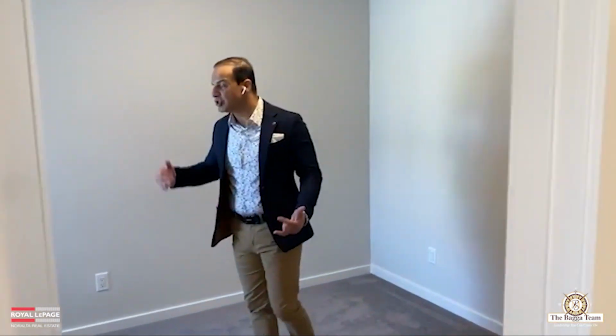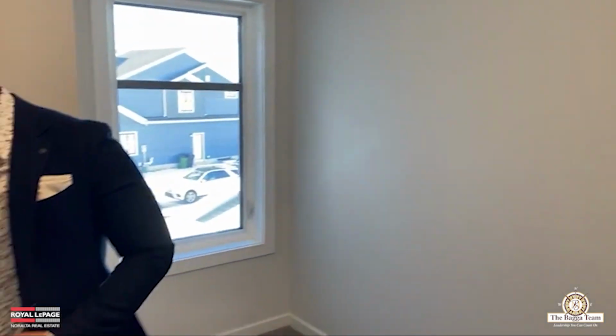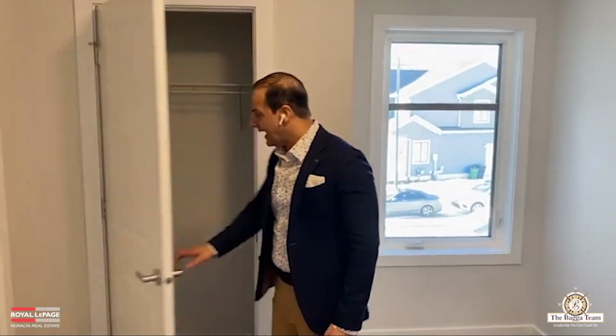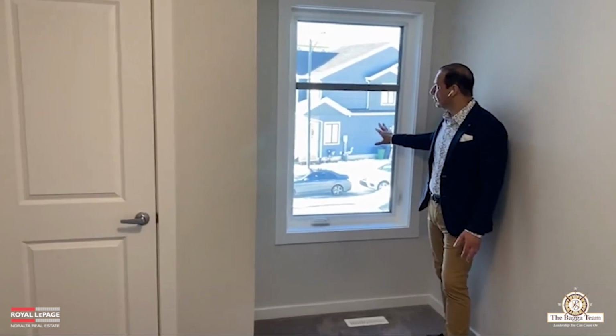And this is your bedroom number two, because we already saw the primary bedroom. This bedroom number two is also overlooking your main front yard. And it does have its own closet on this side. Come inside, I want to show you. So that's your closet on this side. And you do have a full window, which is overlooking your main front.